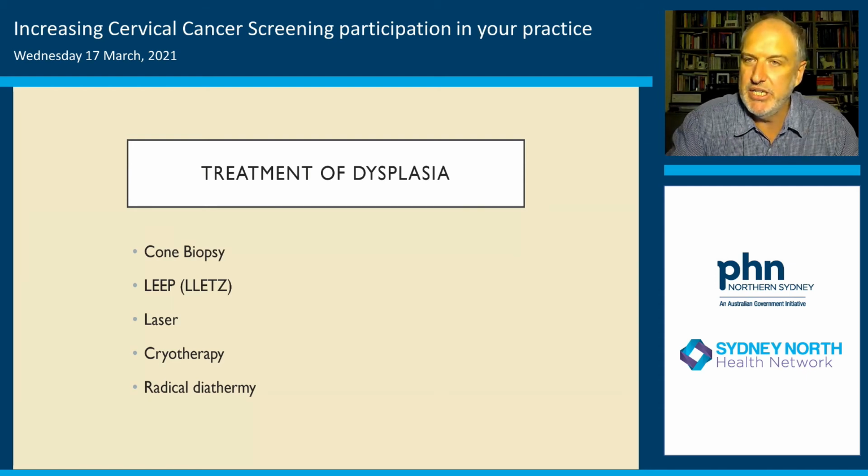So if someone's got a lesion in the canal, we can't see the whole TZ, we can't see the whole lesion, we're more likely to do a cone. The laser is, basically, the whole thing goes up in smoke. Lasers tend to be more expensive, and they don't give you a specimen at the end of the day, which everyone likes to have. So lasers have gone a little bit out of favor. They were quite popular about 20 years ago. They're less popular now. The LEEP machines are just so simple and easy.